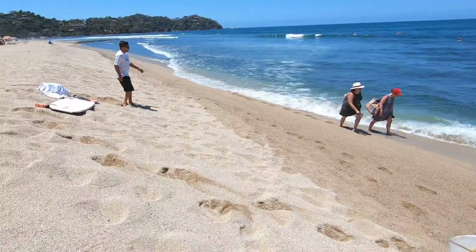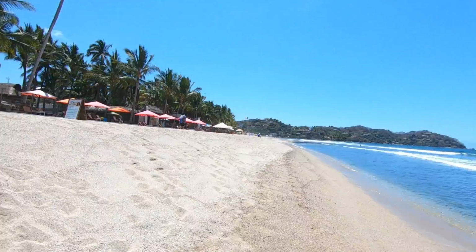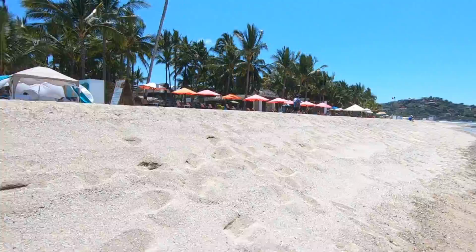And then it gets more happening down this way. And Playa Los Muertos should be up and over that hill there. So gonna head in that direction and stop somewhere for a drink and some lunch very soon.